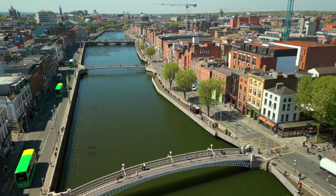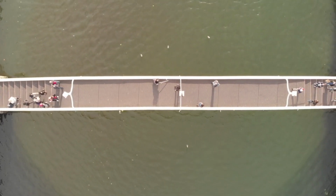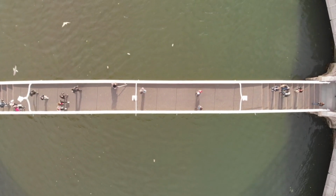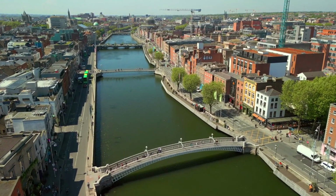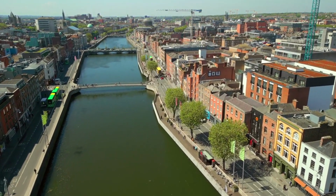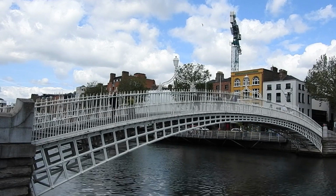The Halfpenny Bridge is one of Dublin's most iconic landmarks, gracefully spanning the River Liffey in the city center. Officially named the Liffey Bridge, it was built in 1816 and was the first pedestrian bridge to cross the river. The bridge gets its nickname from the original toll of a halfpenny that pedestrians had to pay to cross. Made of cast iron and painted white, its elegant arch and decorative lamps give it a distinctive and charming appearance.